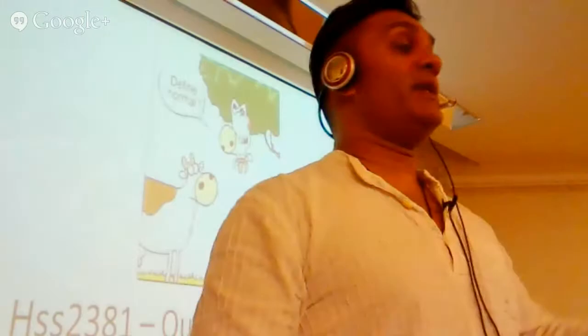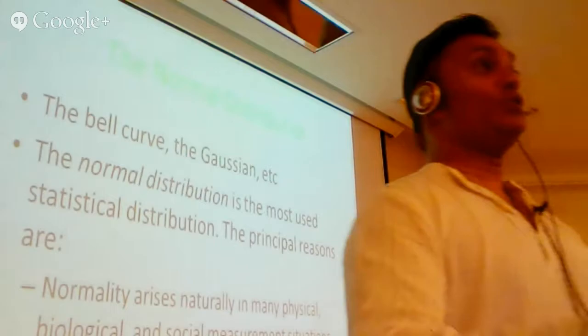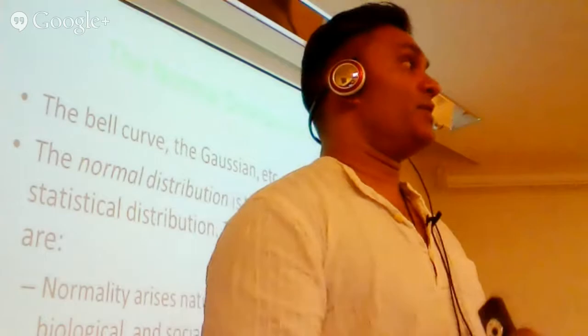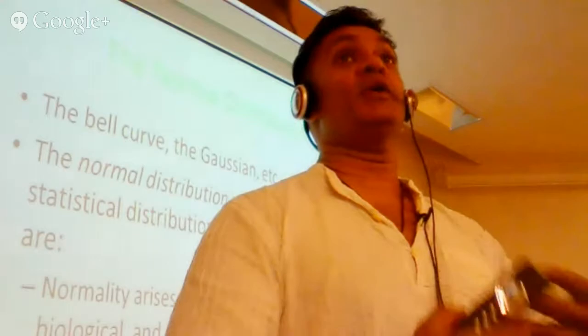So, we talked about the bell curve last time, the Gaussian, the normal distribution, and it's the most used and referred to of the great statistical distributions. It is not the only one. There are scores of different kinds of distributions that we draw upon in order to do our analyses, but this is the granddaddy of them all and the one that you were required to have some familiarity with for this class, probably for most of your careers.